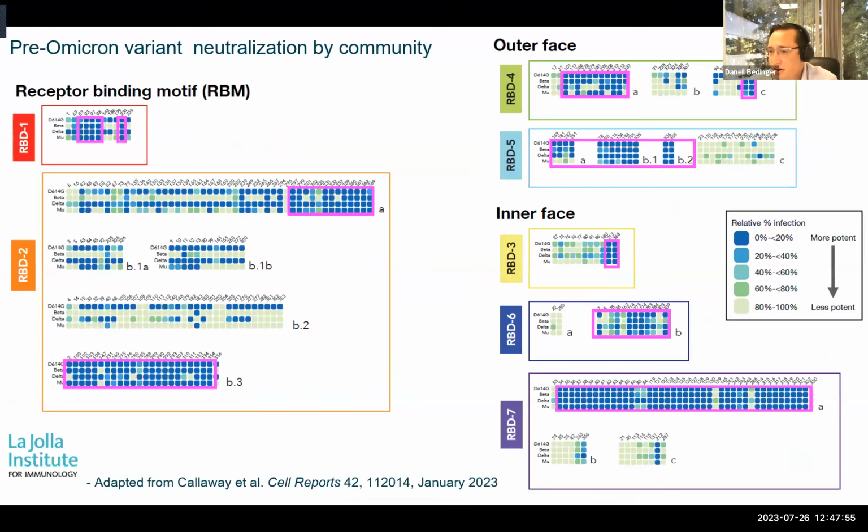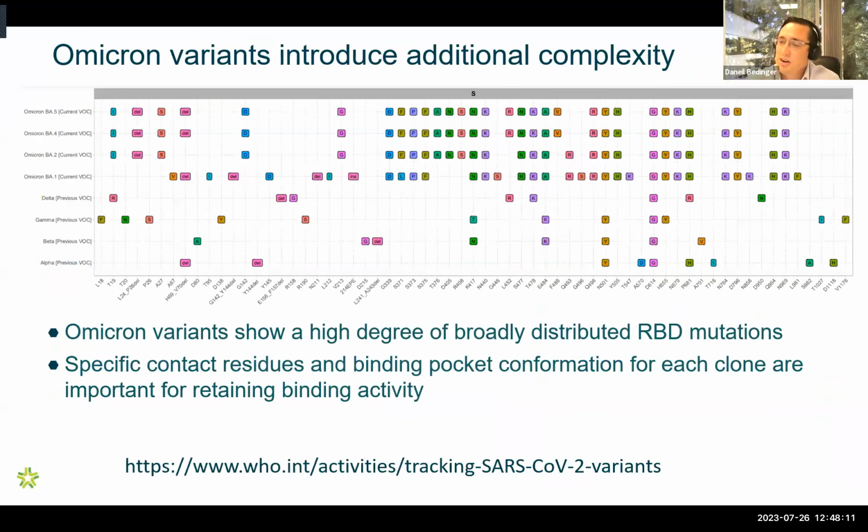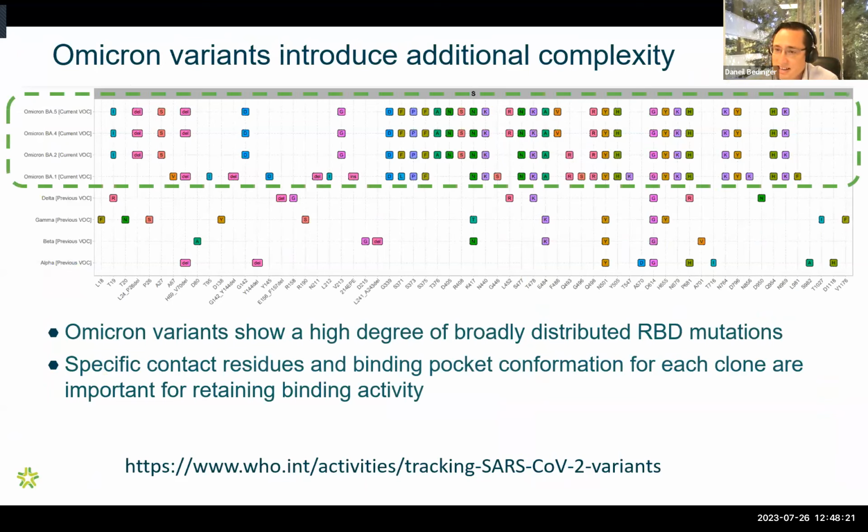You can see the ones that are dark had high levels of neutralization. And all the way through Delta and Mu, there were clones that seemed to have real pockets in certain communities of resistance and branches on the dendrogram. As the Omicron strain developed and the number of mutations increased, this became hard to maintain for many of these antibodies.